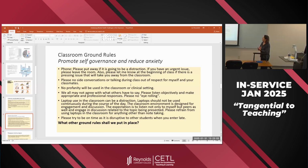A lot of folks come in with anxiety and irritability and frustration, and some other underlying mental health issues. Having this in place has been really helpful in helping us have an environment where everybody feels included and everybody's able to speak and be transparent, okay? So that's just one of the ways we help with some of the mental health challenges in the classroom, which I think has been pretty successful.